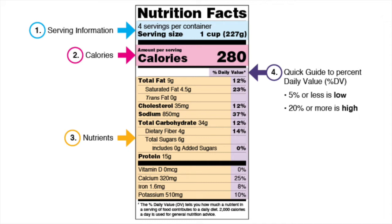Now, a good quick guide to number 4, which is the daily percent values, is less than 5% is a low or poor source of that specific nutrient or vitamin. Now, above 20% is high. So when you think of that in terms of what your needs are, you would want to keep things like the saturated fat, sodium, and added sugars lower than 5% or as close to that as possible. Now, vitamin D, calcium, iron, potassium, and fiber, you will want to keep as close to 20% or higher.